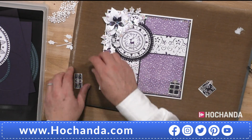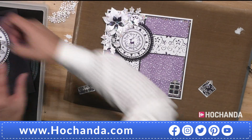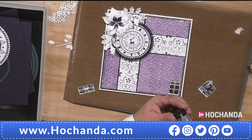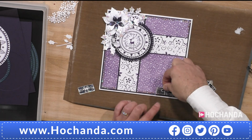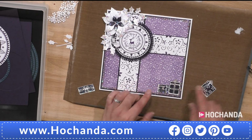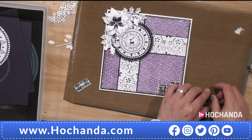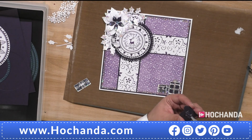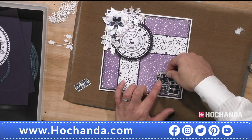Right, so I'm just popping these gifts on. These gifts have all been stamped onto the deep plum cardstock and embossed with the pure white embossing powder, and they've all been glittered within an inch of their lives with the Crystal Aurora. Crystal Aurora looks amazing on purple and lilacs and those kind of colours.